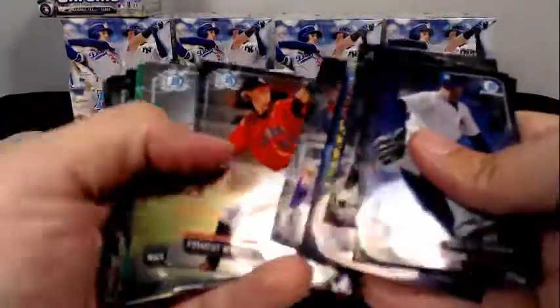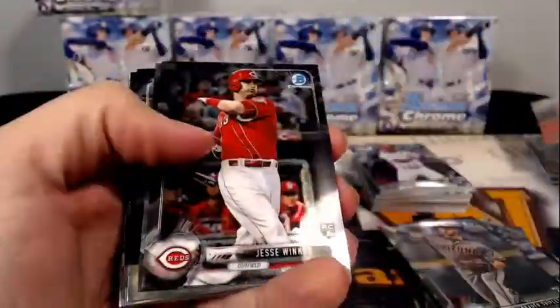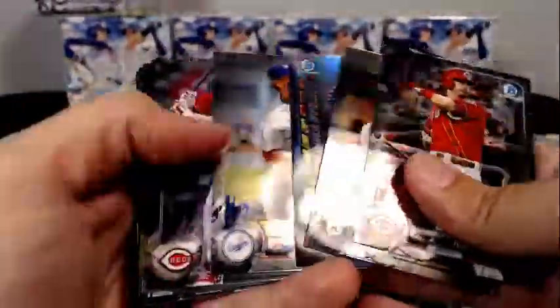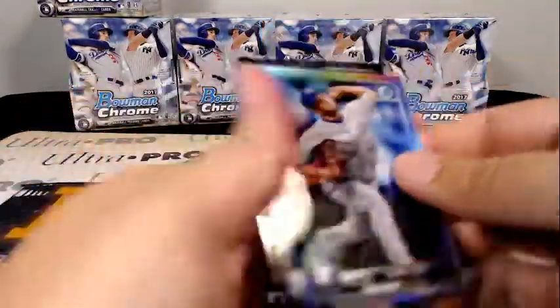Roldis Chapman pitching now. Shut my Indians down. Brian Reynolds, green for the Giants. That's numbered 99. Tyler O'Neill. Danny Duffy, refractor for KC.